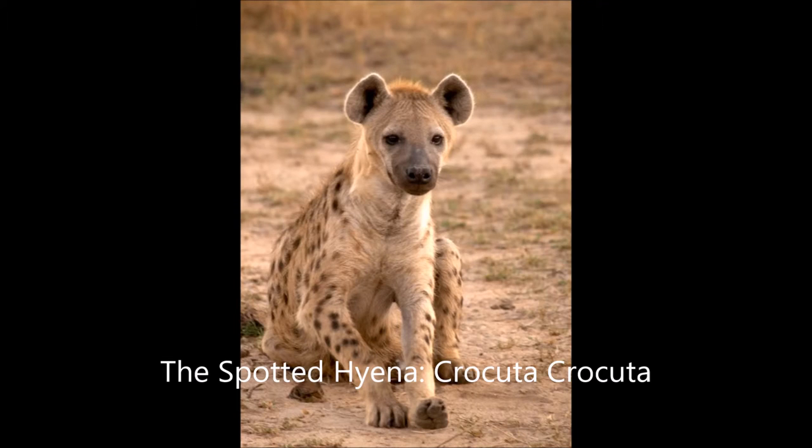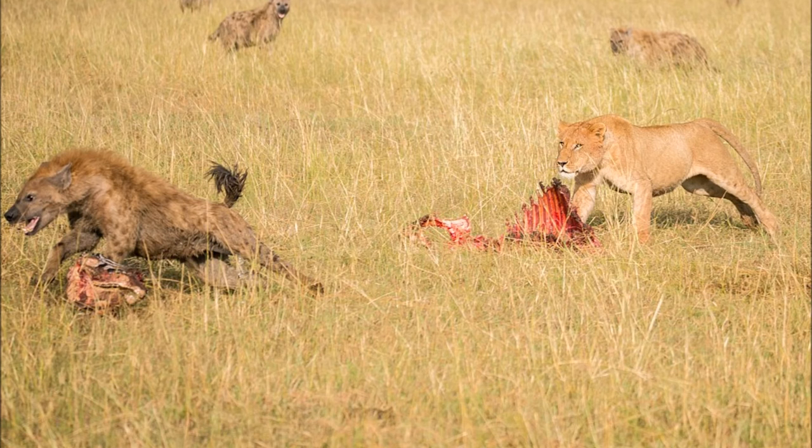Good evening, everyone. Today's topic is the hyena, and in particular, the spotted hyena. The spotted hyena, Crocuta crocuta. So, basically, the spotted hyena, the African spotted hyena, is an animal that lives in Africa.